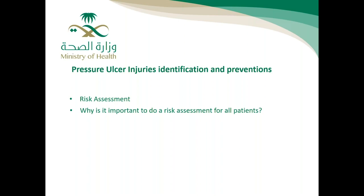Do not rely fully on the results of the risk assessment tool alone when assessing an individual's pressure ulcer risk. When using a risk assessment tool, select a tool that is appropriate to the population, which is valid and reliable. That means you have to use the correct assessment tool approved in your own area, either the Braden scale or a different scale like the Norton scale.